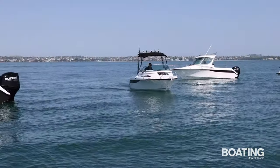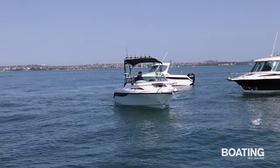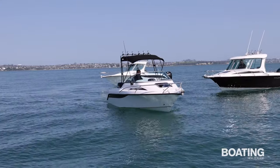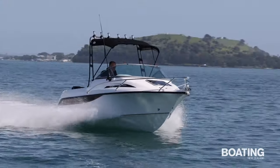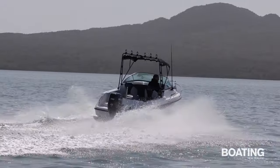So coming into shot there is the 550 SE, and that's the smallest of our boats that we do, so the first one that was produced. Always been a very popular seller, and the 595 sort of grew from that.